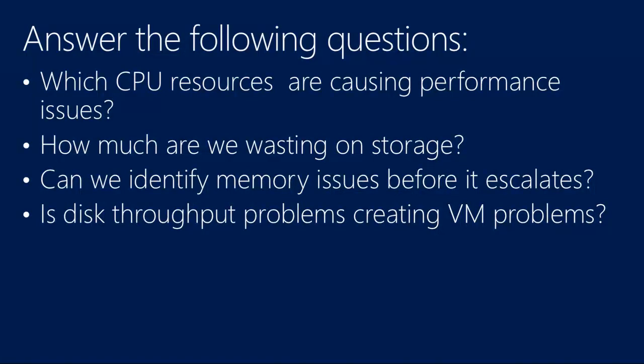It would be so useful if users calling us and saying, hey, the application is slow, would add, you might want to check the network port on switch number 3, port number 7. I think there's some network latency over there. That would be so ideal, right? So no. How much are we wasting on storage?